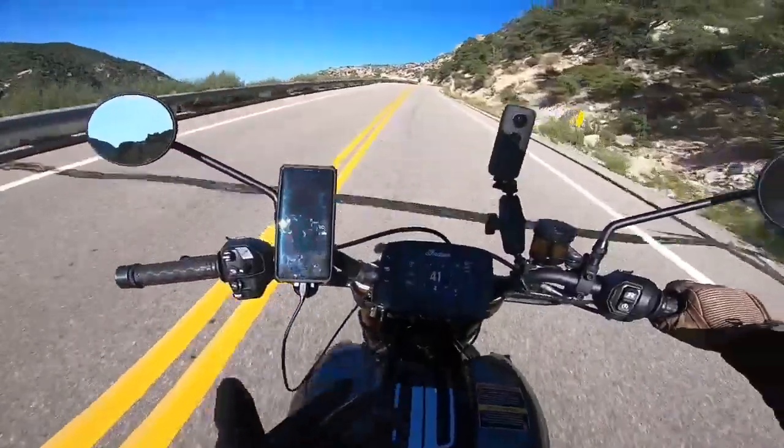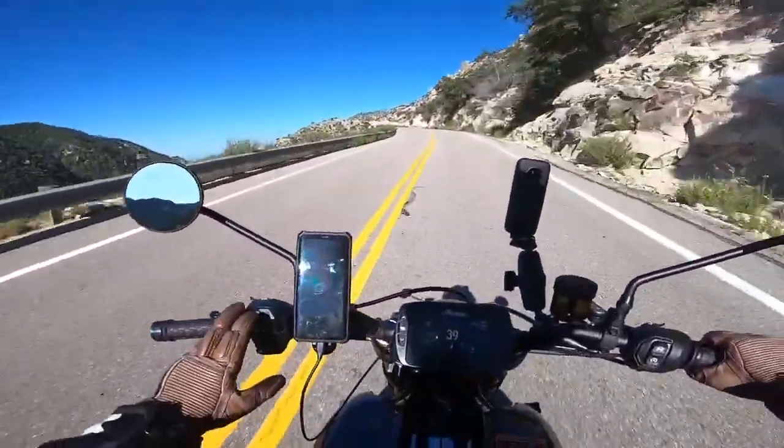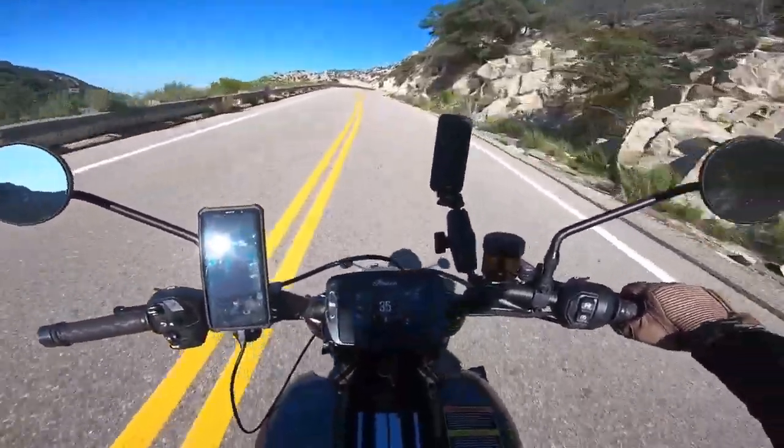Now, typically I'd go a little bit faster, but I'm already going five over, so I'm gonna... It's a 35 mile an hour road, guys. Supposedly. That's what the officer said last time.